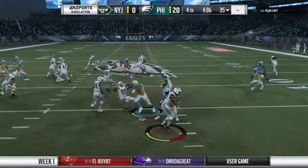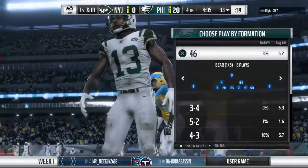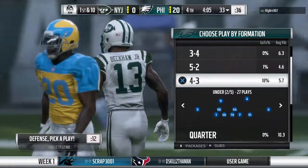Short kick. It's taken to the 23. And they're going to start this drive in pretty good shape as they get it up past the 30. Here's the Jet offense now. They head out to take over. And 3 and out on the last drive. No points on the scoreboard.